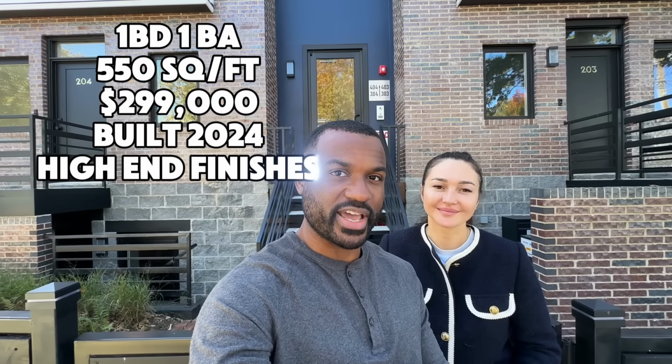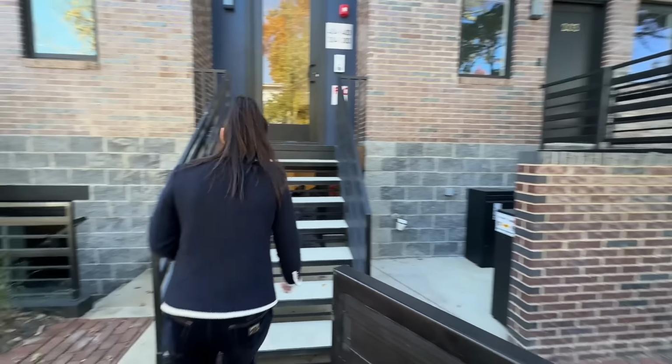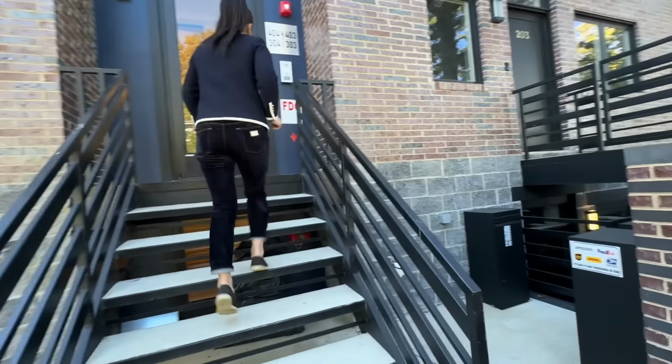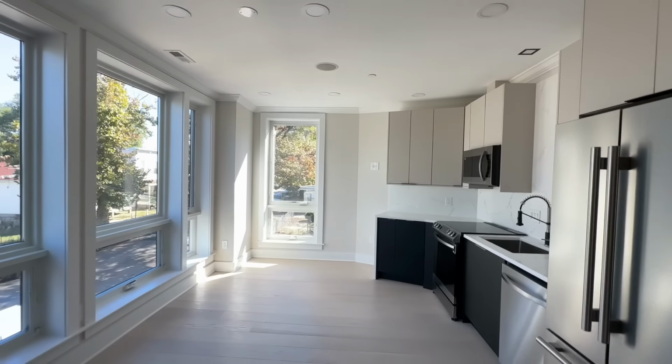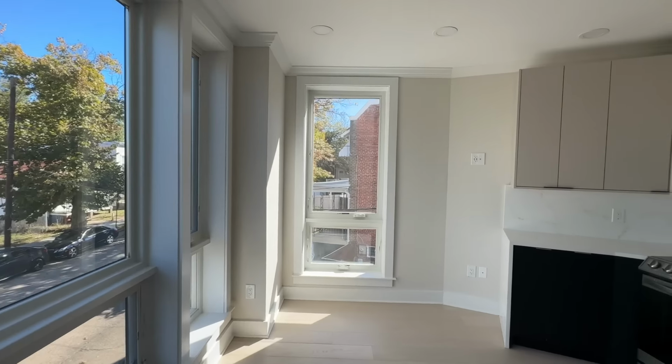So we're going to look at a 1-bedroom, 1-bath condo that's priced at $299,000. So let's go in and take a look. Let's go check it out. Step inside. Okay, so what do we have here? This is our living area.